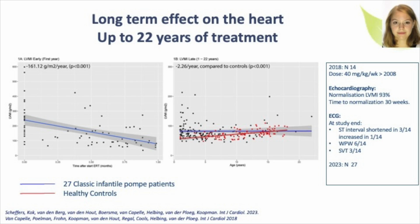In a follow-up study, we found that this result persisted over time, and that even with more sensitive methods called circumferential strain and longitudinal strain, very sensitive methods to measure the heart and heart function, those results were really good. However, on the EKG, where we test the conduction of the heart, we still found that some problems persisted.